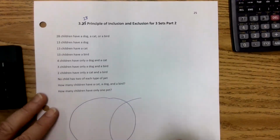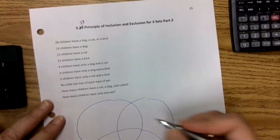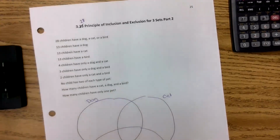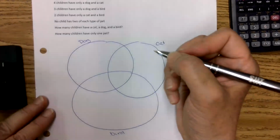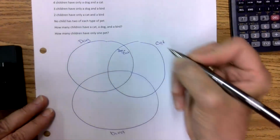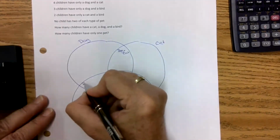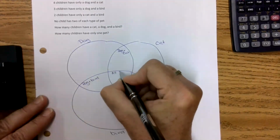I'm going to draw my picture. So, dog, cat, bird. And before we go any further, I am going to do those intersections. Dog and cat. This one is going to be cat and bird. And this is going to be dog and bird. And this is going to be all three.